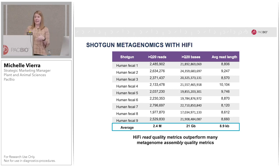And so this is a table of 9 different human fecal samples that we sequenced on the Sequel II system with the HiFi protocol. And the main thing is to look at the bottom here. So we get an average of over 2 million HiFi reads, so 99% accurate reads, in every single SMRT Cell. And the average read length of these individual reads is almost 9 kb.